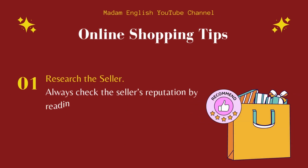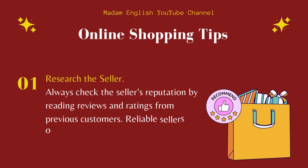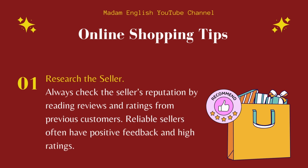Online shopping tips. Tip number one, research the seller. Always check the seller's reputation by reading reviews and ratings from previous customers. Reliable sellers often have positive feedback and high ratings.